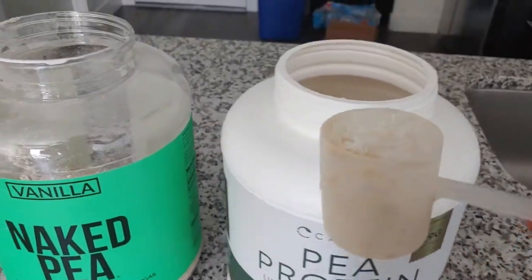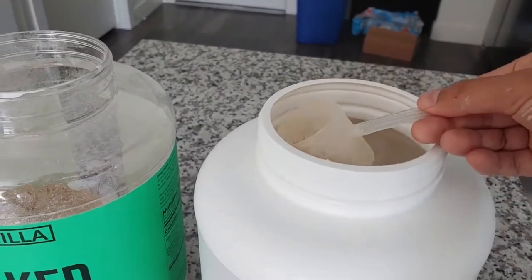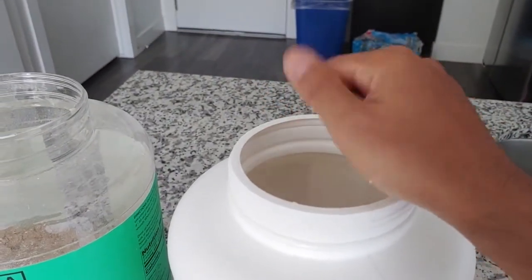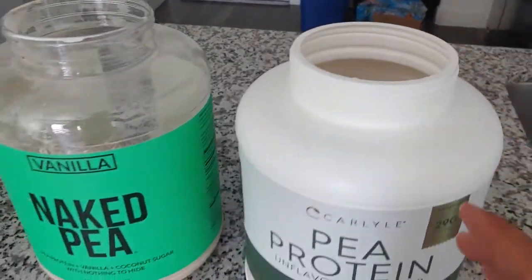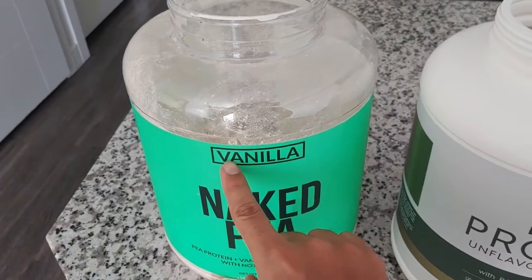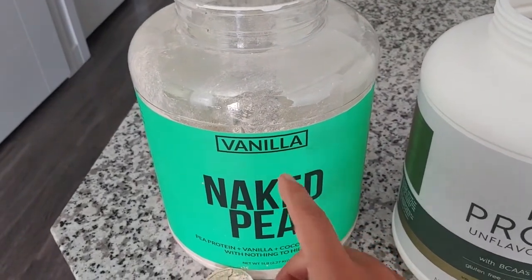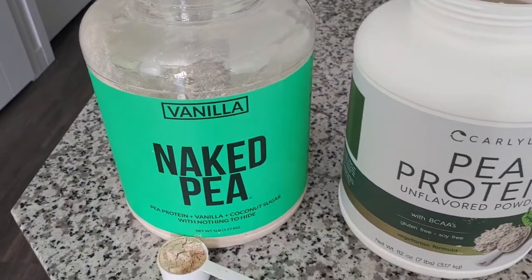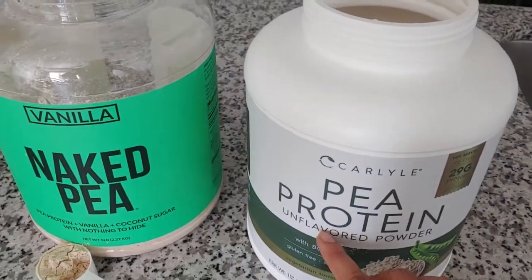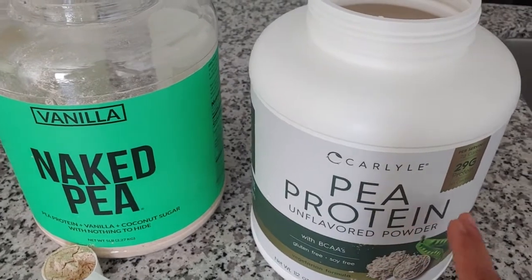But this guy mixes in pretty well with oatmeal as well as savory dishes like pasta. I got some of it on my hand there. It's able to mix in with different stuff, whereas this pea protein here is vanilla flavored, guys. That means it can really only go well with your smoothies, your almond milk, things like that. This guy can mix in with just about anything. It doesn't taste as well by itself.